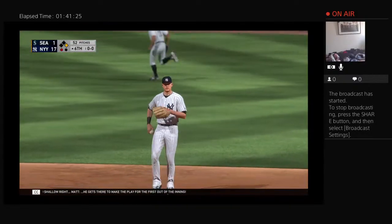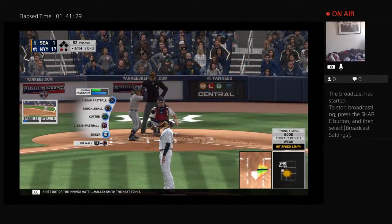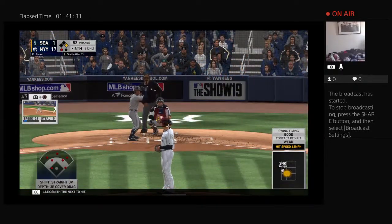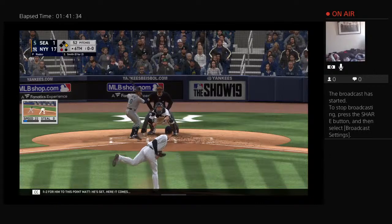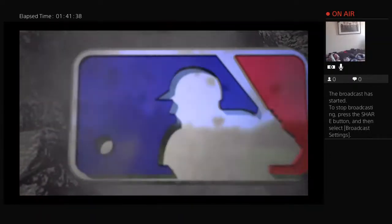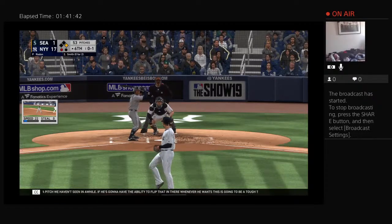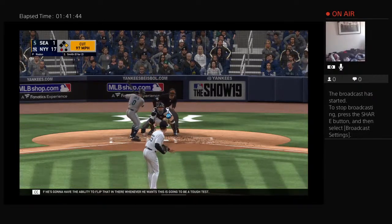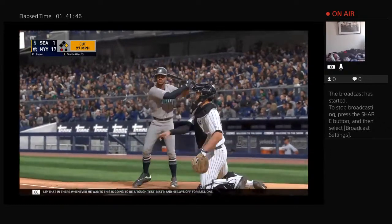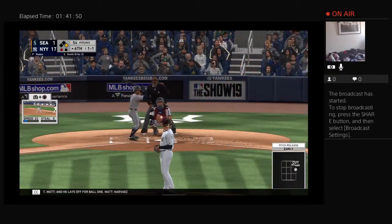Now batting, the center fielder, Malik Smith the next to hit. 0 for 2 for him to this point. He's set. Here it comes. First pitch fastball swung on and missed 0-1. Well, there's a pitch we haven't seen in a while. If he's going to have the ability to flip that in there whenever he wants, this is going to be a tough test. And he lays off for ball 1. Navarez leads off first with 1 away.